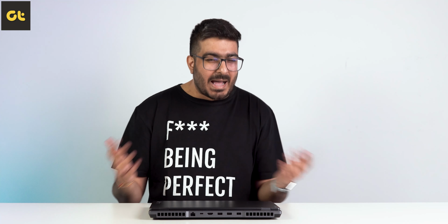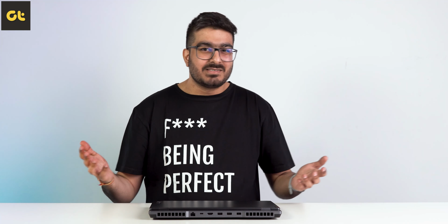Also, as far as the comparison is concerned, the Legion 5i is definitely priced much cheaper as compared to most of its competitors that come with the same package. So yeah, as a whole package, I would easily recommend the Legion 5i to anyone out there who wants to buy an RTX 30 gaming laptop with the latest Intel 12th gen processors.